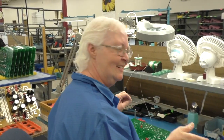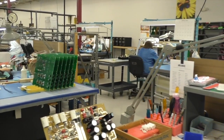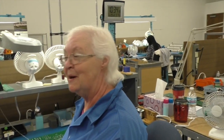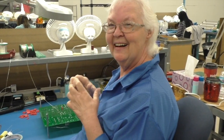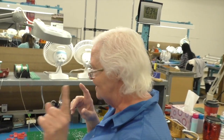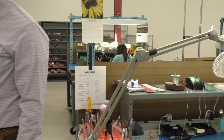I once built a color TV from a kit. A color TV? With tubes in it, right? That would be cool, because once I built a distributor for a car. Cool. Yeah, I built a color TV, all tubes, all point-to-point wiring, no circuit boards, and then it got stolen a week after I finished it. Oh my God. Yeah, that was sad.